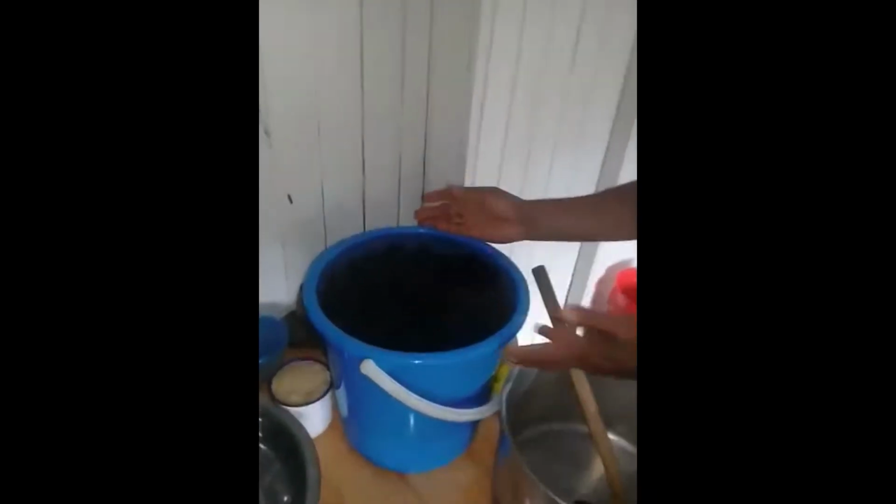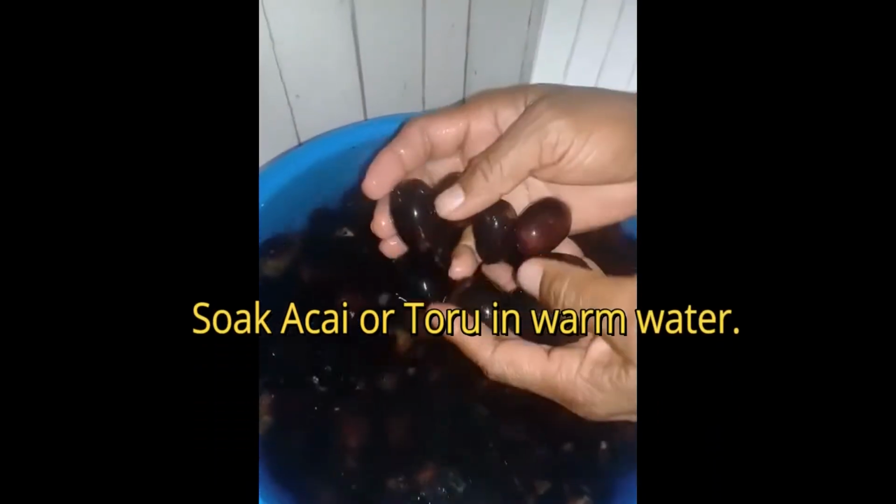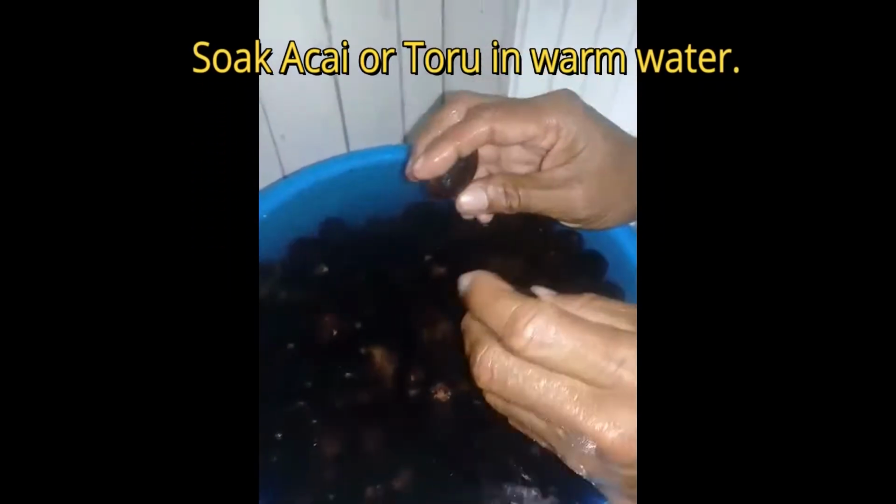Welcome back. Now we're back at the farm and we're processing the acai to show you how this drink will be done. Over here in this bucket, we have the acai soaking in warm water. The water has to be warm enough that you could handle it. If you put it in too hot, it gets very hard. But when this gets soft, it slides off like this.